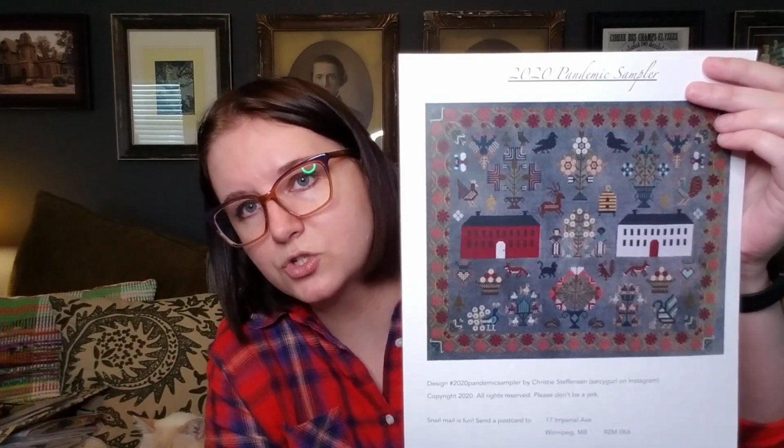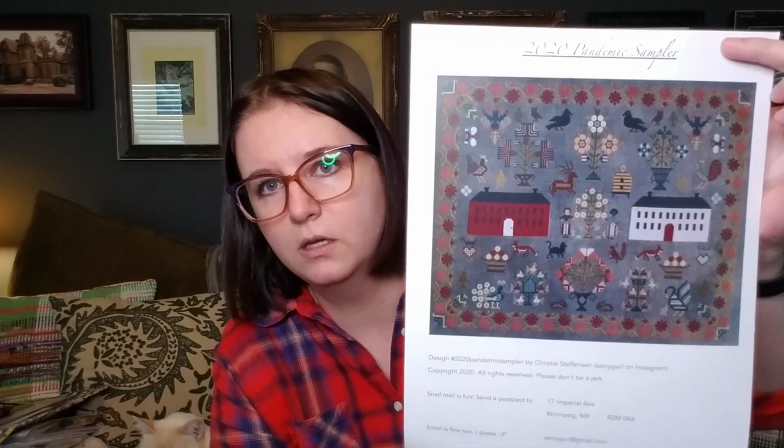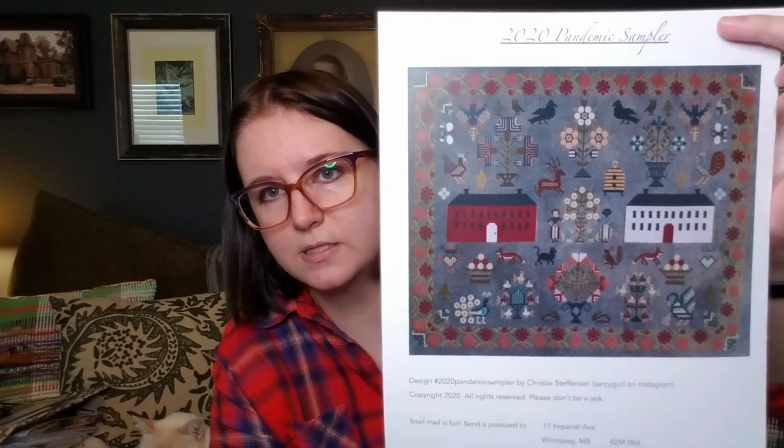So this pattern was released recently as a free pattern because Christy Stephenson, or sarcygurl on Instagram, is amazing. She is giving us this chart for free. She is encouraging people to make donations to local shelters. I believe it was specifically shelters. Rather than pay for this chart, make a donation. I thought I wanted to do it on that gray.